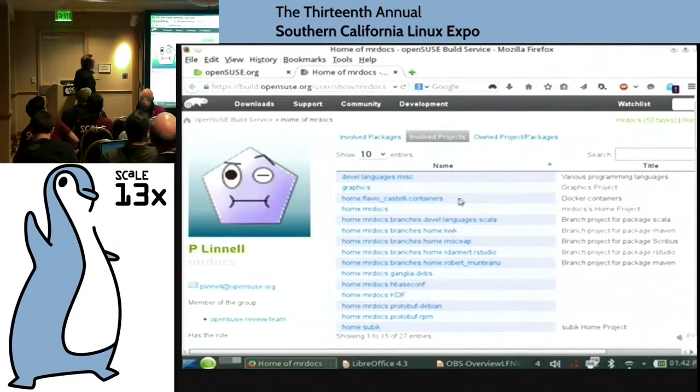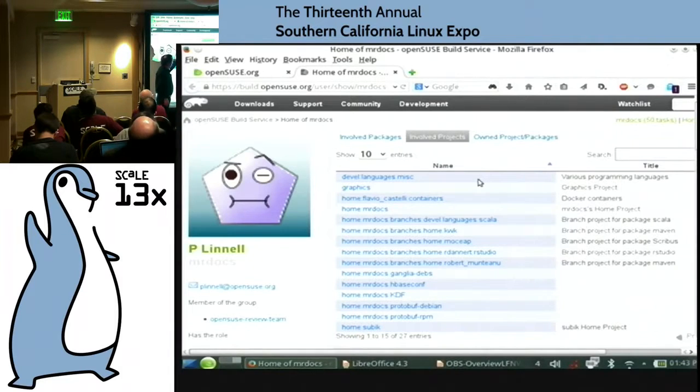You can see that I'm involved in projects, and they're all different kinds. Over here, these are what we call core projects. They're top-level ones, graphics, because I happen to be a graphics developer. I've been in pre-press for a long time. And then you see branches.